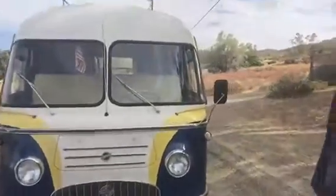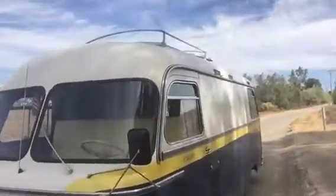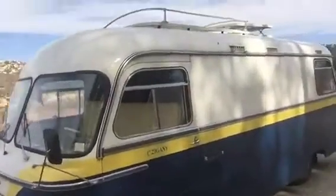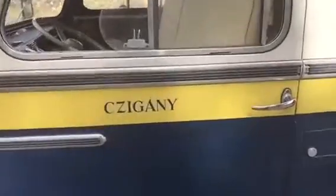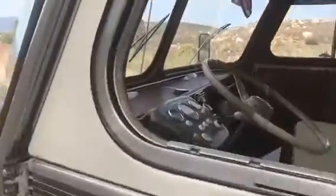for you. This particular camper was built for a Hungarian count and his wife, who was of Vanderbilt descent on the East Coast. So it was built for their European tours, and it's a pretty interesting vehicle just because of that. It was definitely a no expense spared construction. They picked the colors, they picked all of the attributes. The name here on the side, Zagani, is Hungarian for gypsy.